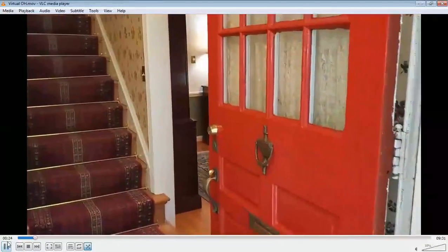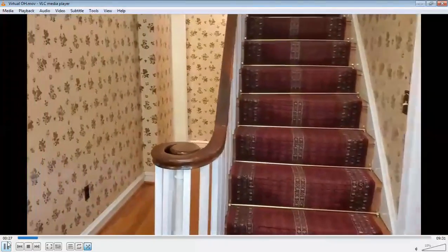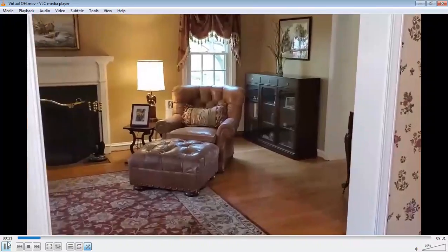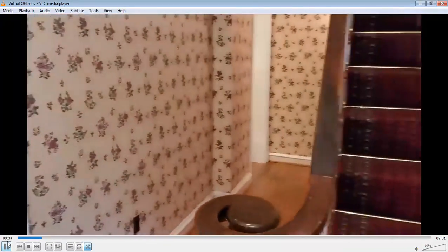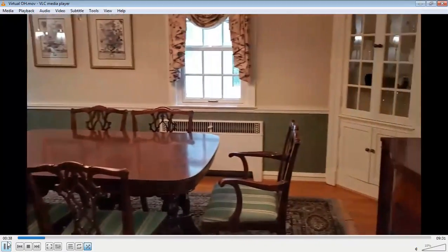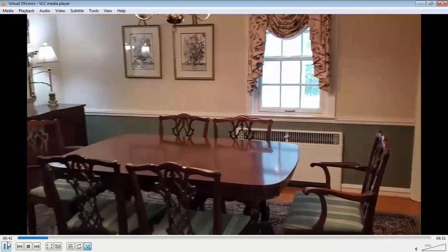And then this gives a good idea of how things lay out when you walk in. It's a center hall colonial. You've got the stairs going up, living room there on the left, and then dining room over here on the right. And we'll come back through that later on.